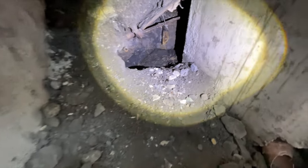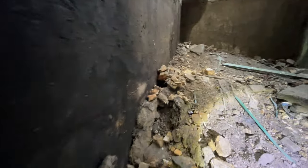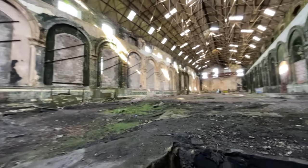This is gonna collapse. And this is collapsing. No, we ain't going down there, matey. Nope. I'm a bit worried about going into little holes on my own. As if I don't get out, no one knows where I am.